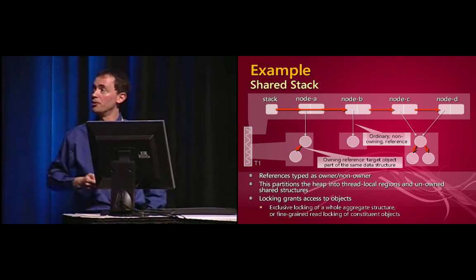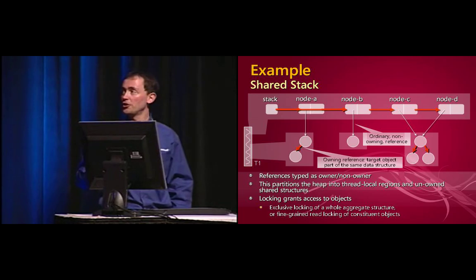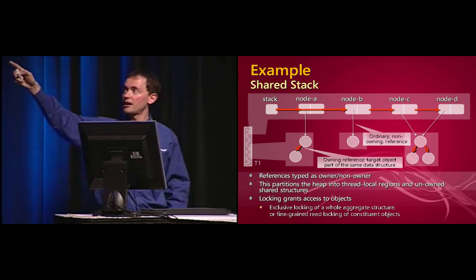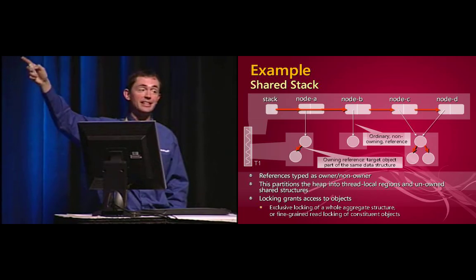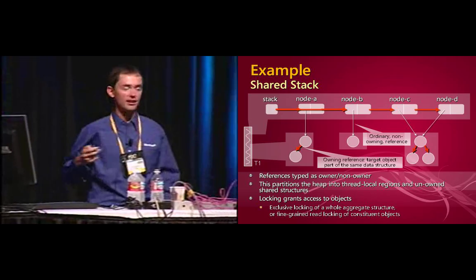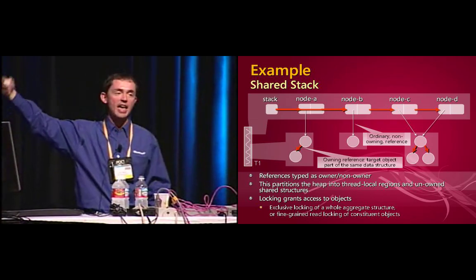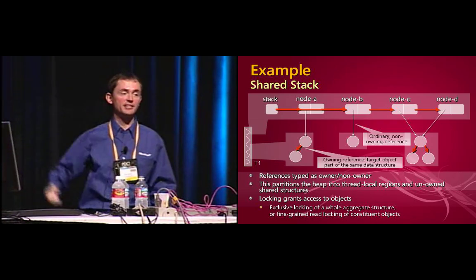Now, you can see the importance of still distinguishing owning from non-owning references, because non-owning references let us partition the heap up into these different ownership domains, so that we can have one thread perhaps owning the contents of the stack on the right there, and another thread owning the stack as it's manipulating it.